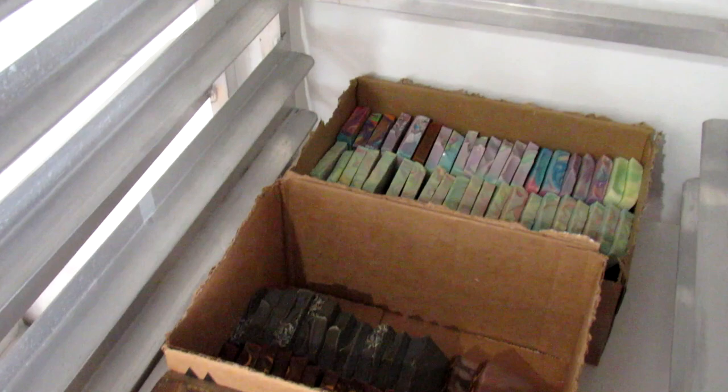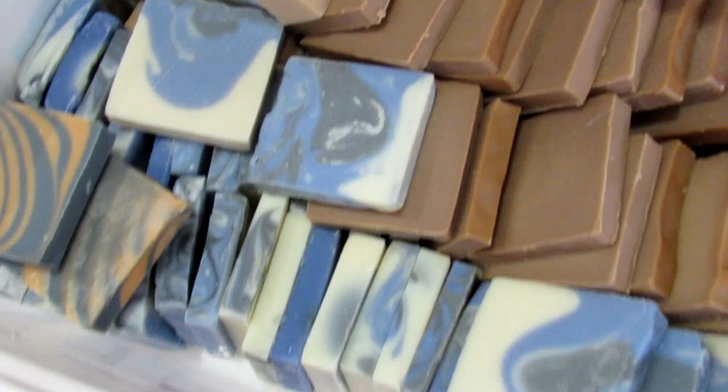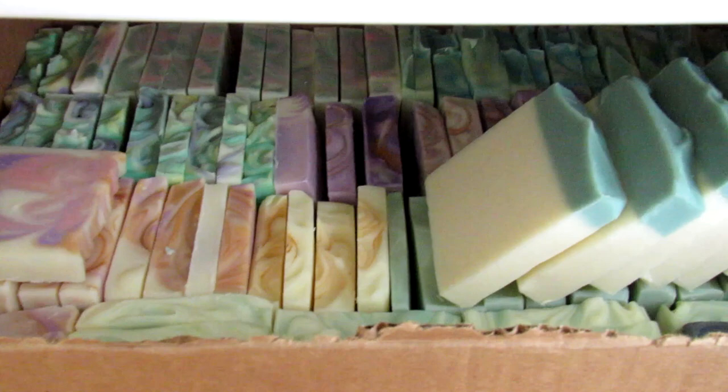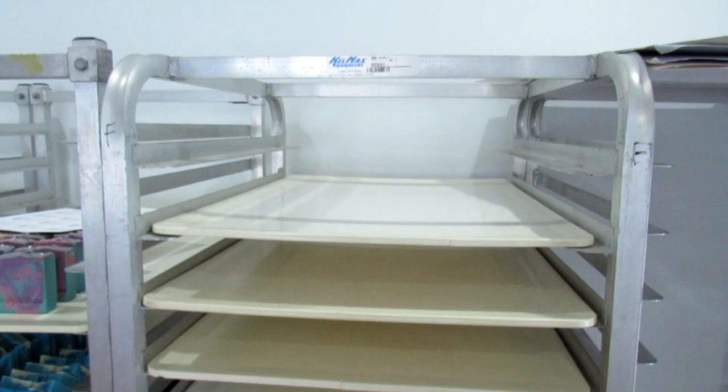These are where I just keep all the soap ends. When I cut the loaves of soap, I take all the ends and then I save them in order to make sample boxes. And if you don't already do sample boxes, I highly suggest it. People love them.